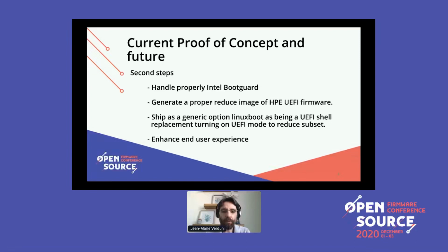We would like to provide also an enhanced end user experience by allowing SSH to the system BIOS and the BMC, and we added these kinds of features, and we will be seeing that during our short demo.